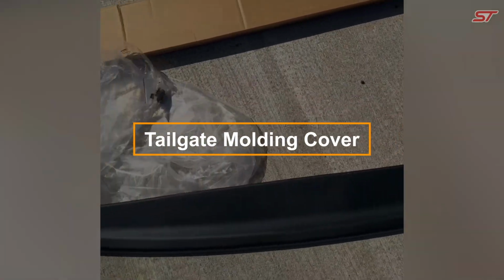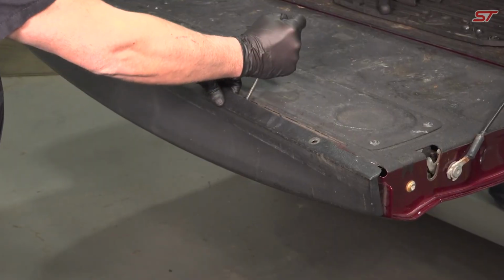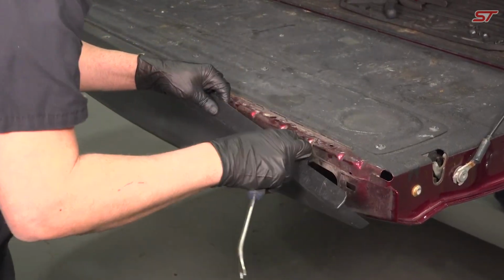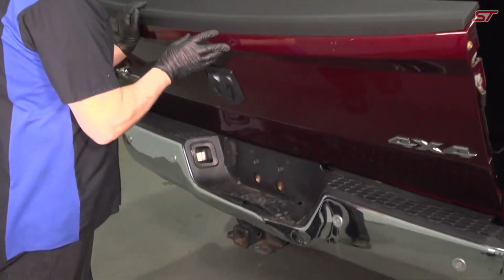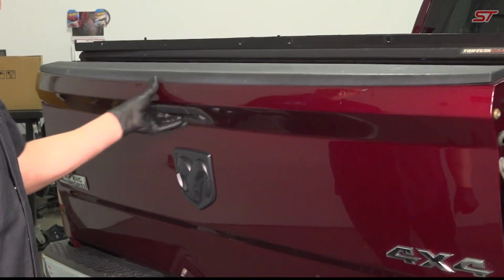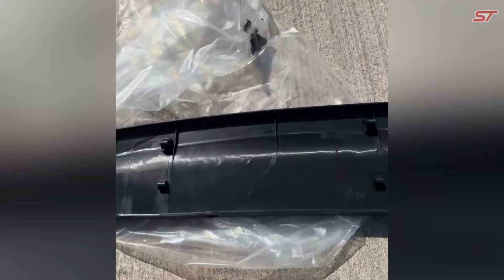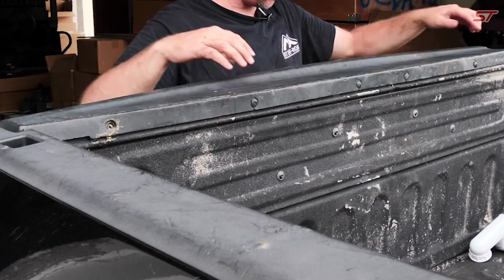Over time, your truck's tailgate takes a beating. Scratches, dents, worn edges, it all adds up. The Icatric tailgate molding cap brings it back to life. Designed for Dodge Ram 1500 to 3500 from 2009 to 2019. It snaps on clean with a factory look and solid protection. No drilling, no hassle, just a perfect fit in 3 pieces. Strong, durable, and built to handle real work. Give your truck the finish it deserves with Icatric.